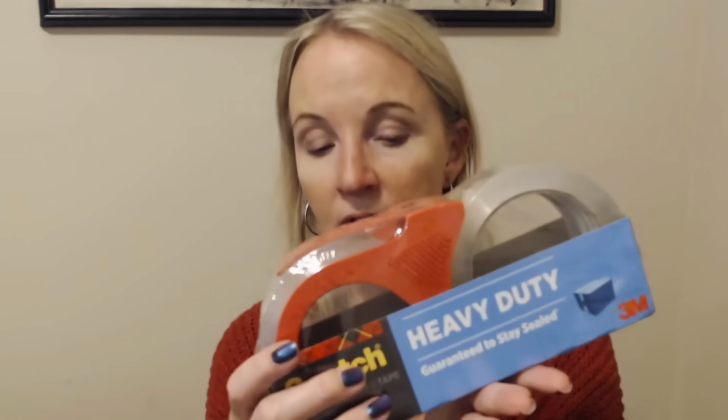Another wish list item, Scotch packing tape. So they asked specifically for Scotch brand packing tape. And I got this pack here that includes 2 rolls of Scotch heavy duty packing tape. And it even comes with a little dispenser if you need it. I don't know if they have one. They may have one of those little handheld things that you put it in, but if not, they have this little complimentary dispenser that comes with these 2 rolls of packing tape.